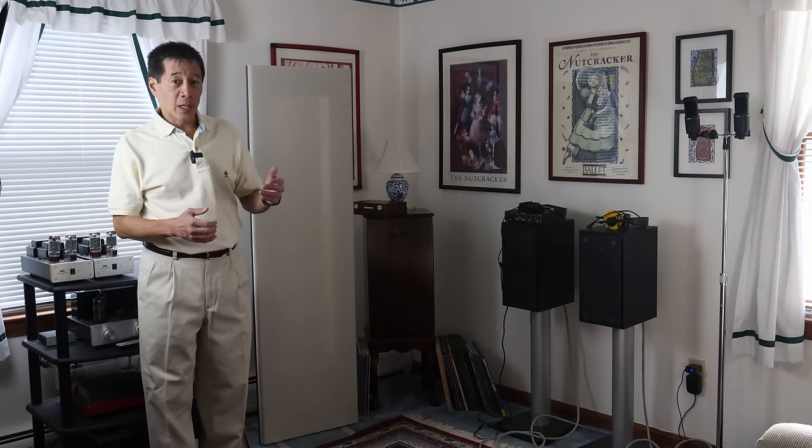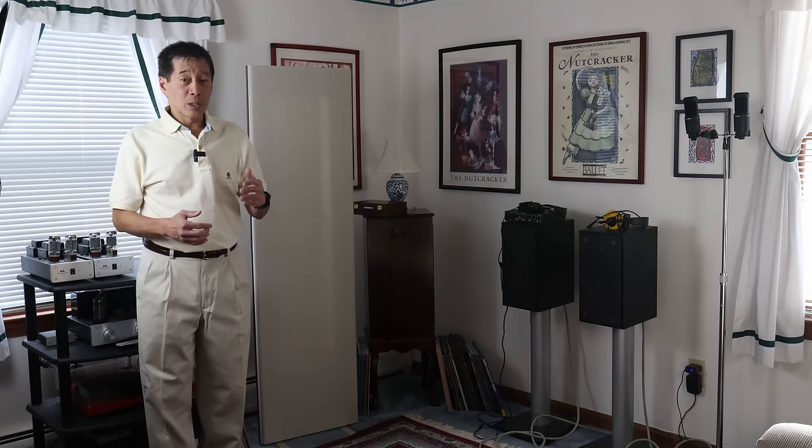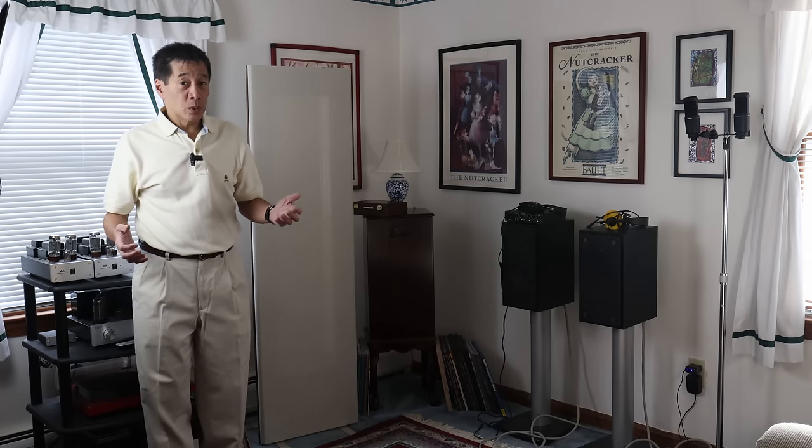Even on good solid state amplifiers, the sound tends to get harsh and glaring and a little bit hard. Put tubes on it, it tends to soften it up. Maybe there's a solid state amp out there that works with these. I haven't found it.